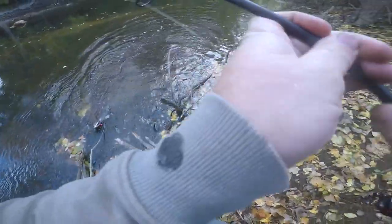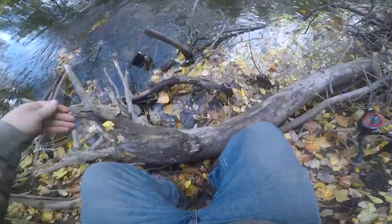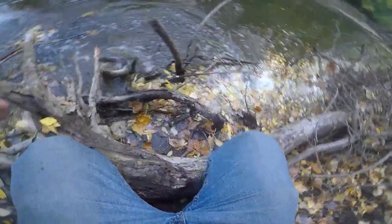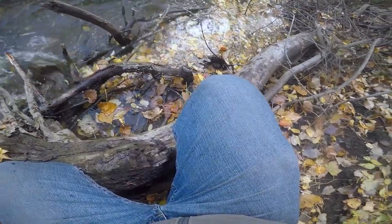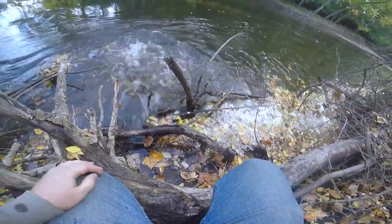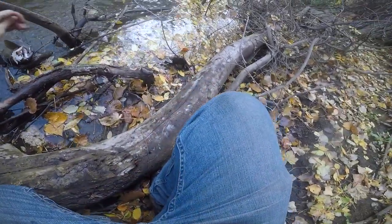Gotcha. Gotcha, coho. That took a lot of casts, but I got it. Oh no. It's a point blank battle right there.